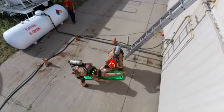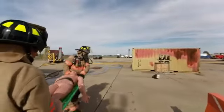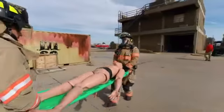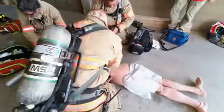So then we took them over to our crew. On most real incidents, we're going to have more than one unit on scene, but this is one of those it-could-happen scenarios. And now we've got a victim. We can't just leave them there and go back in and fight fire. We've got to take care of that victim.